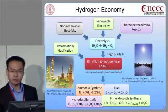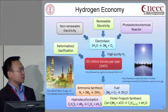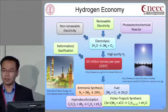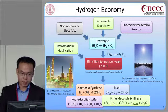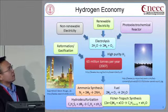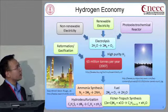which can be particularly problematic if you're going to be using the hydrogen in an ammonia synthesis facility, for example, where your catalysts are rapidly degraded by carbon monoxide, or in a fuel cell. Of course, you can feed in non-renewable sources of electricity into your electrolyzer. This is a little bit less interesting. We know how that works now.